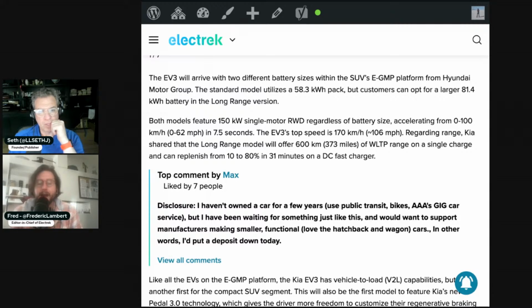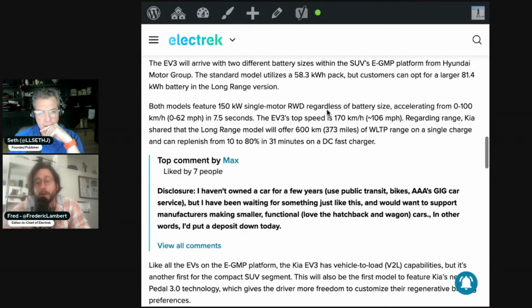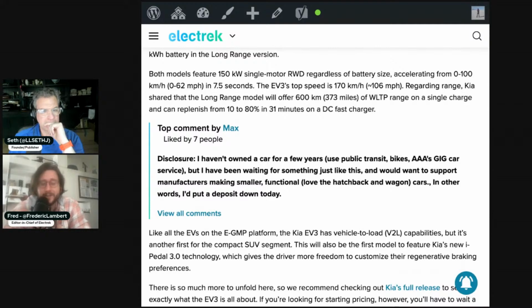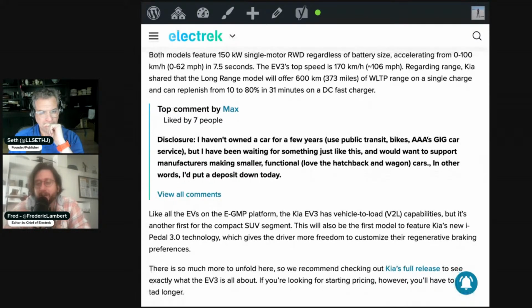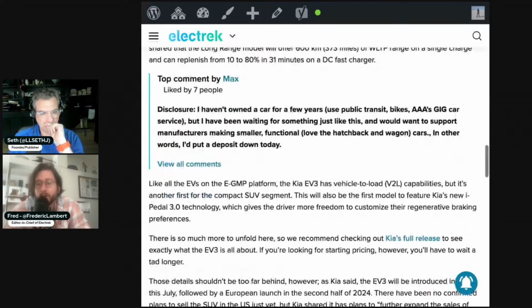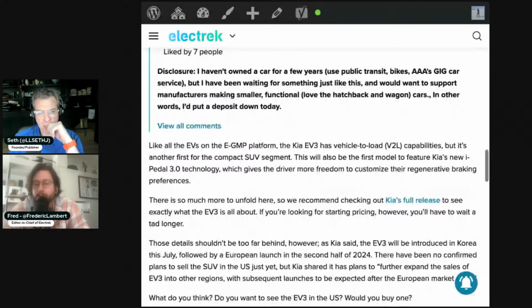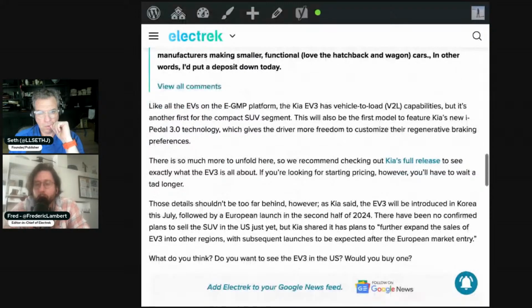Real miles. It has a small motor, 150 kilowatt, and single rear motors for the rear wheel drive. Great charging, that's usual for Hyundai and Kia, 10 to 80% in 31 minutes. And if it comes to North America, maybe it comes with NACS and can charge on the Supercharger network. That would be quite a vehicle. Kia has vehicle to load capabilities, iPedal 3.1 technology. Yeah, and it's coming to Europe.